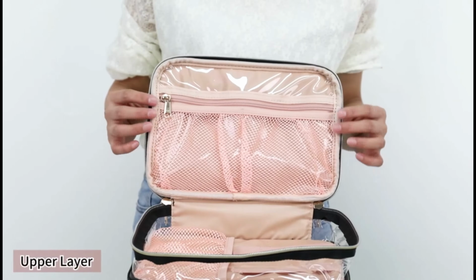What I love most about this bag is how light and compact it is, making it perfect for traveling. It fits easily in any suitcase or bag, and it weighs only 7.8 ounces. This is definitely a great bag for anyone who loves makeup.